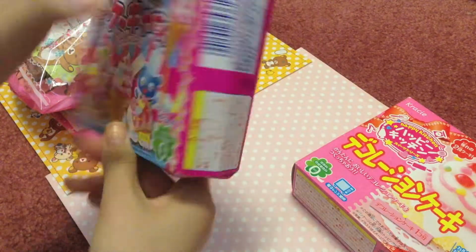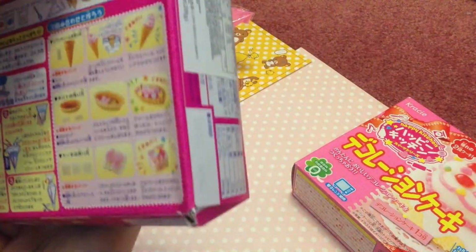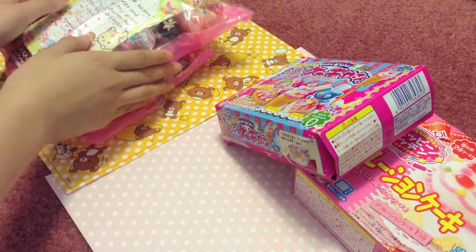And oh my god, this is the popin cookin ice cream. And I asked her for these two. They are so adorable. I can't wait to make these. And my brother said he would make them with me, so I'm excited for that.